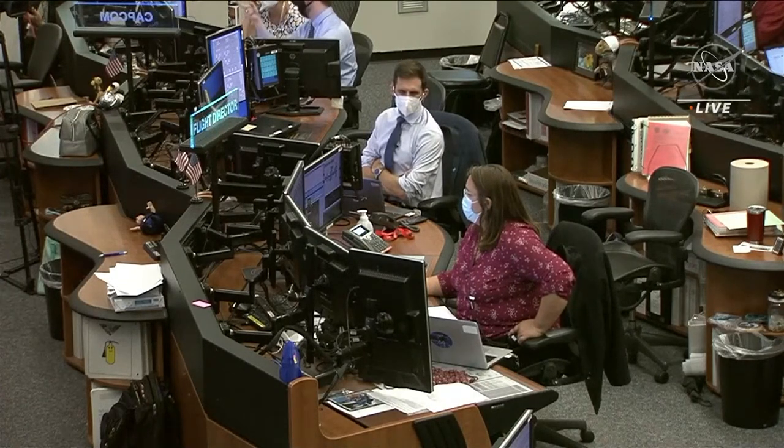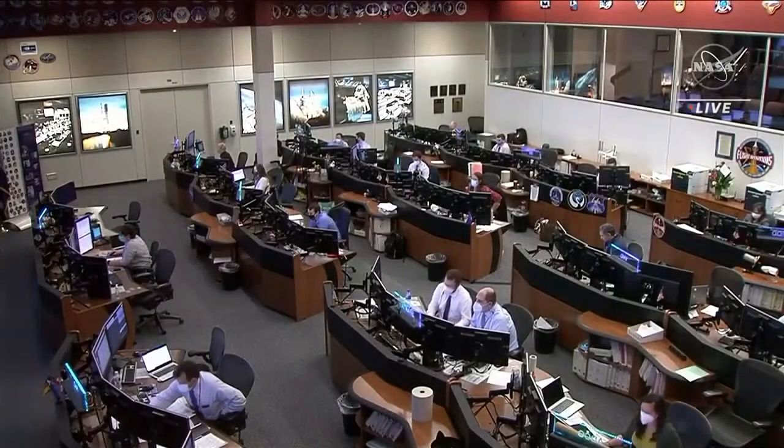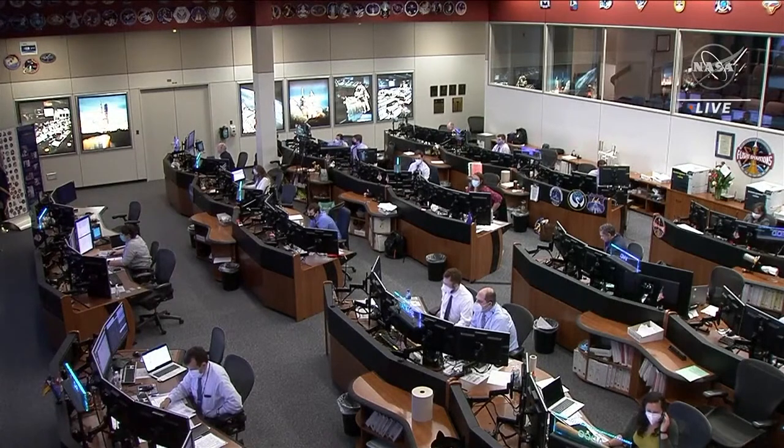Right now, there are three astronauts and cosmonauts aboard the space station. That includes NASA's Mark Vande Hei, as well as Roscosmos cosmonauts Pyotr Dubrov and Anton Shkaplerov, who is the current space station commander.